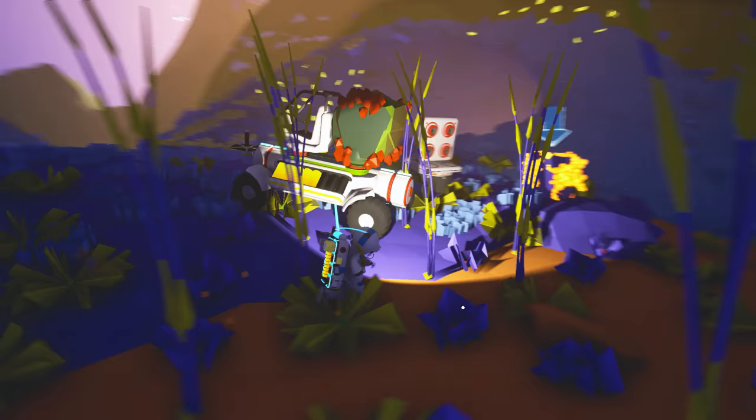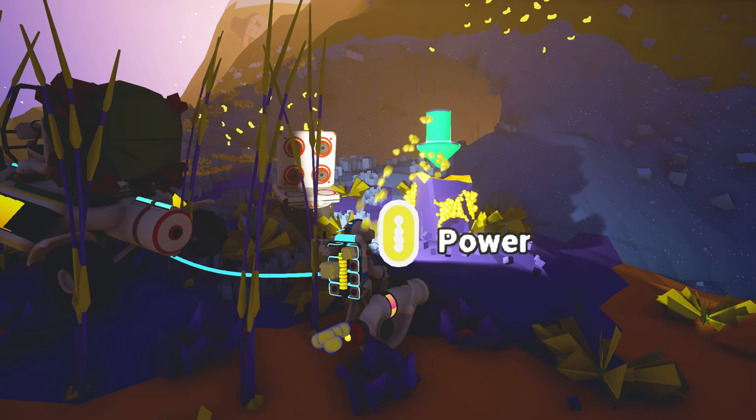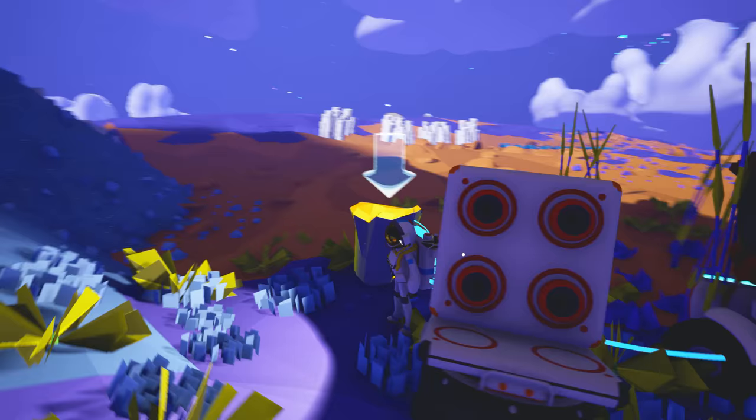Now, I wonder if I can expand my little rover here and put another little cart in the back. I bet I can, I just don't know how to do it. Well, let's hook up some power while we're here. Gives me all your wonderful power. These nodes are great right here, because they keep replenishing their goodies. Like, that power will grow back, I can go back for more.